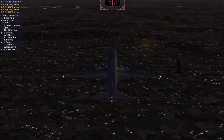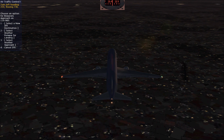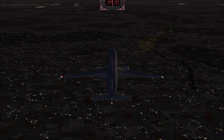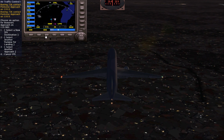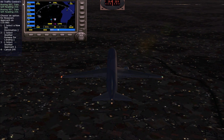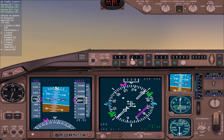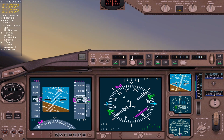Boeing 736, turn left heading 210. Turn left heading 210, Boeing 736. Boeing 736, contact Pontoise approach on 118.8. Going to 118.8, Boeing 736. Boeing 007, turn left heading 210. Turn left heading 210, Boeing 007. Boeing 007, turn left heading 180. Turn left heading 180, Boeing 007.